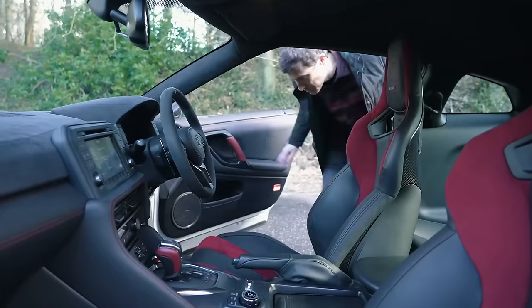Bit of a tank slapper. Though of course, if you do, make sure you've got it insured just in case you make an error like that. Now I've covered front and mid-engine cars, let's complete the setup with a rear engine car, the 911 GT3 RS.